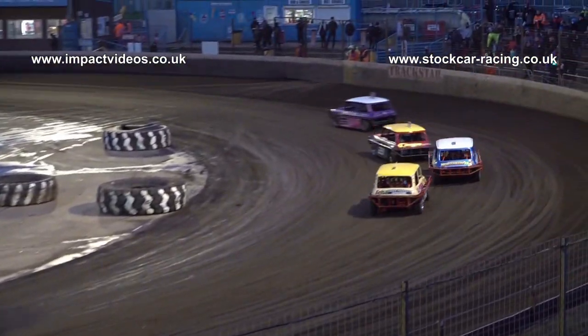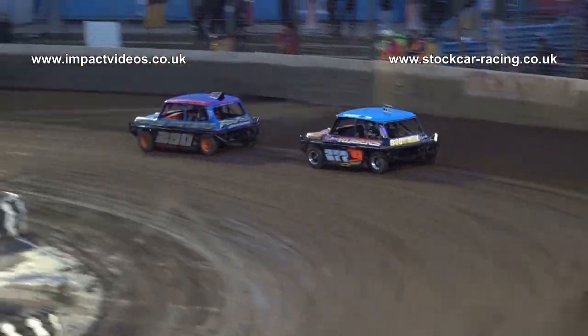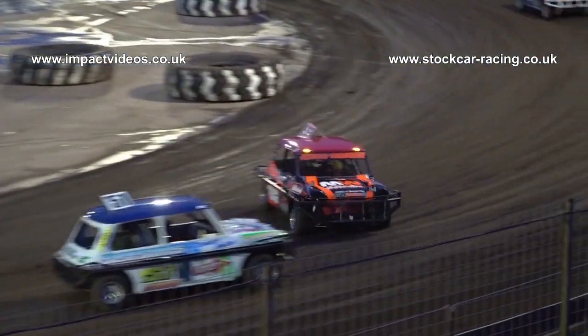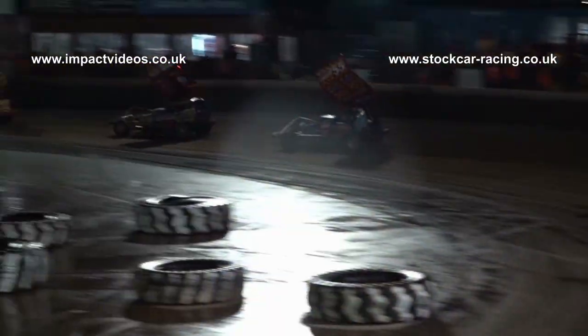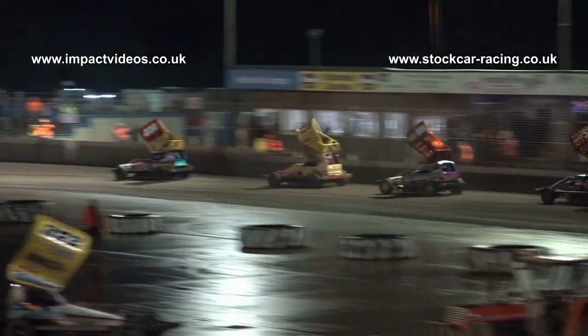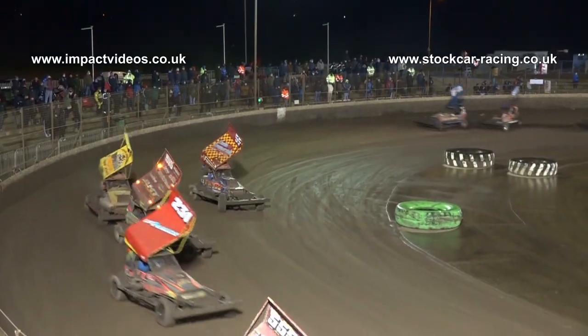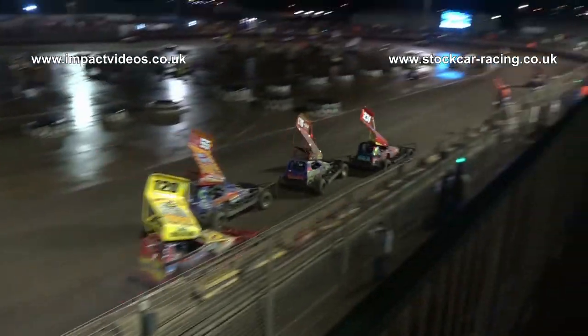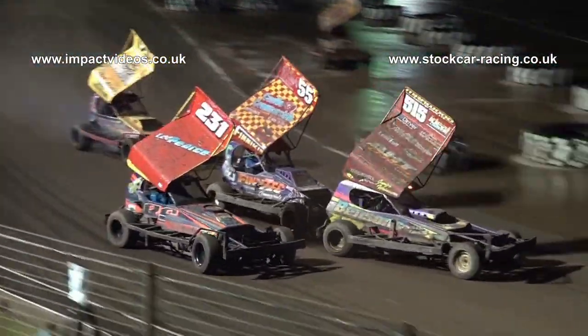Jordan Wright hanging on in that fifth place, and the Charlie Tomlin car after that. Then 541, then 326 Sargent. That's how we have them out there. And through there he goes, Tom Harris leading them through.